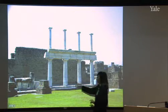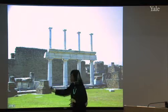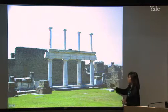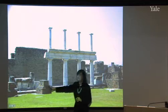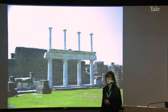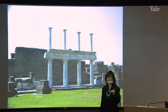Look also near the columns, and you will see a series of bases, a large base over here, a smaller base over here. You see a lot of these still in the Forum today. And what these bases were for, of course, was to support statues.